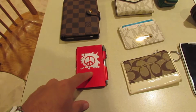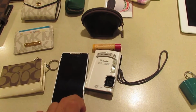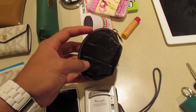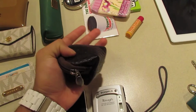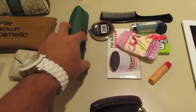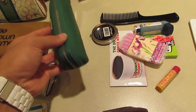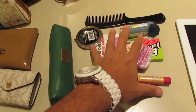I've got another little notepad just to jot down a couple lists. I've got my phone, my camera. I've got this little cosmetic pouch. This is from Furla. It came in a set of 3, so there's 2 other bigger ones, but I just keep my headphones in there. I've got a Ralph Lauren pen case, just so my pens don't leak out in my bag and ruin my bag. And I've got other little items.